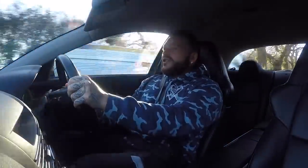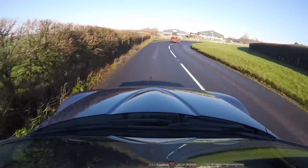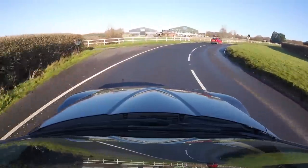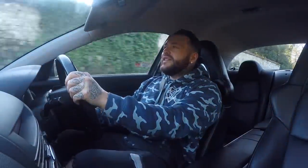You can get 61 out of second gear, which is incredibly impressive, especially on the B roads. You can stick in second and third gear through most of the roads. That is a fantastic thing, because you're not grabbing the gearbox constantly, and because you don't have a lot of low down power in these, you're not slipping all over the place worrying about that back end coming out.